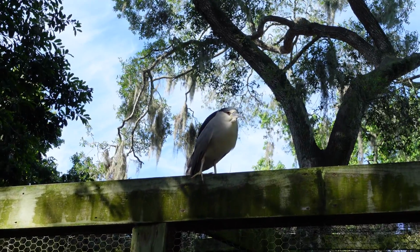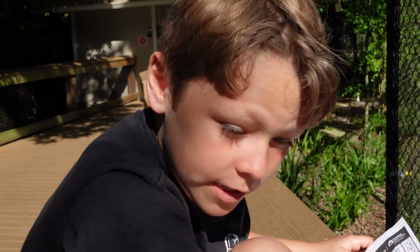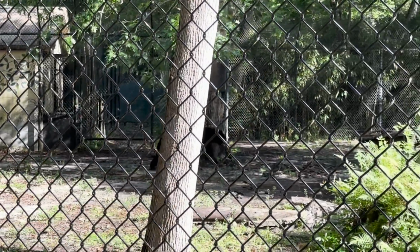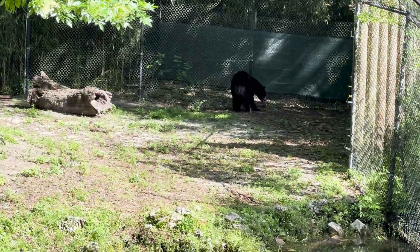Hello, buddy. What's in there, Holden? A black bear. Right now, he's in there eating a stick. Maximus, the Florida black bear, was rescued when he was only 4 pounds, and he is imprinted on humans, so he will remain here at Homosassa.